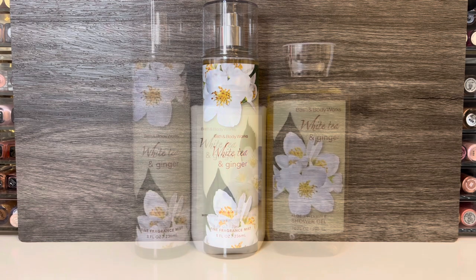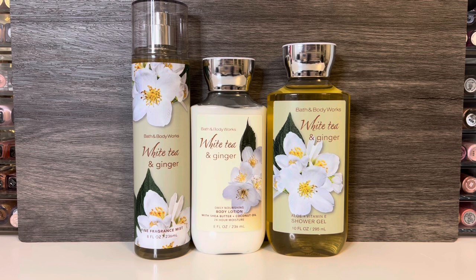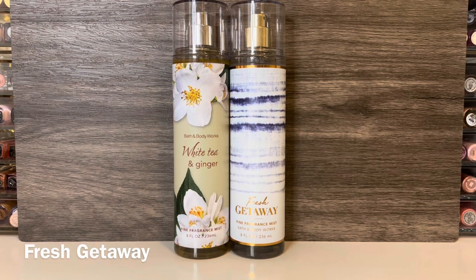I also purchased the body lotion and shower gel for White Tea and Ginger. I find the body lotion to be less spicy, and the sharp ginger is offset some by additional creaminess. As for the shower gel, I find the yuzu to be more prominent, while the floral stays more in the background. And for comps, first I have Fresh Getaway, with notes of bright yuzu citrus and fresh ocean air.